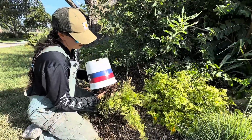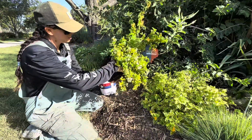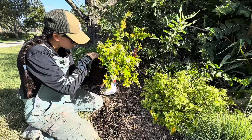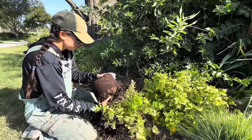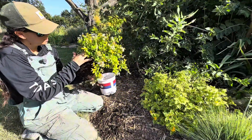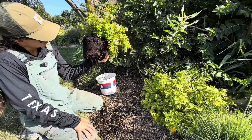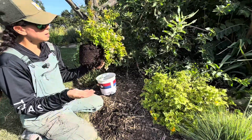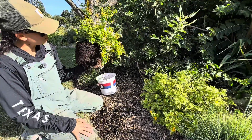Let's get a look-see. Oh, that's not bad at all. I kind of thought it was going to be really root bound in here because it's been acting kind of like a baby. It's looking good though. I can feel that I probably shouldn't be too hasty in handling this. I expected it to be really root bound just because of the way it was consistently wilting in the heat of the day when I would come by to water it. It wasn't looking happy.